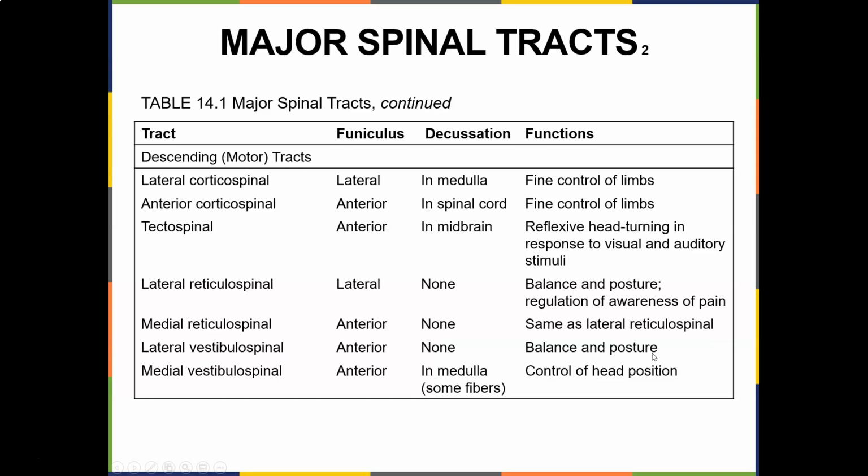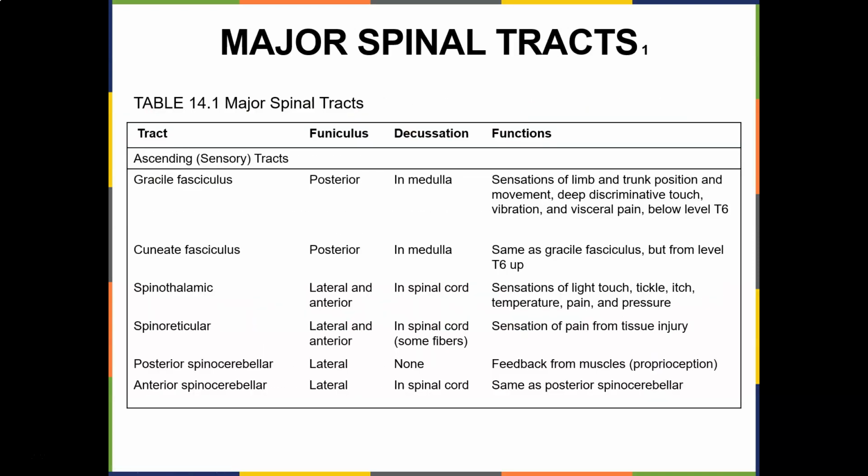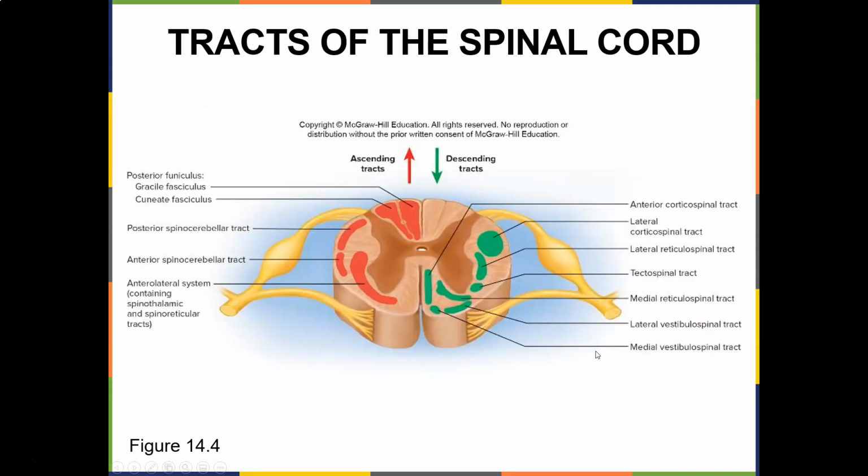You're thinking, okay, what does all this mean? Well, if there's damage to the spinal cord, let me give you an example. Remember Christopher Reeve, or a spinal cord injury, and you have damage to these major tracts, well then fine control of the limbs may be damaged. Balance and posture might be damaged. Control of head position might be damaged. So you've seen somebody with a spinal cord injury where they have these injuries, and you're thinking, okay, now it makes sense why some of the symptoms manifest as they do.